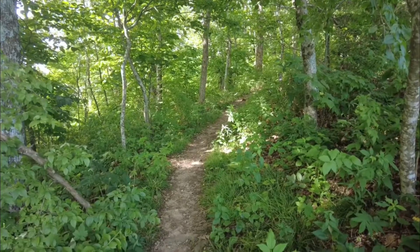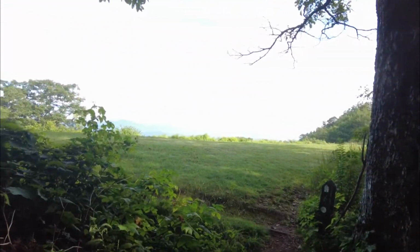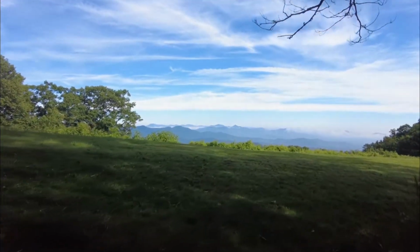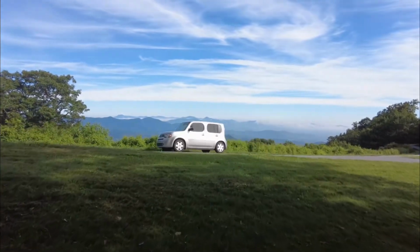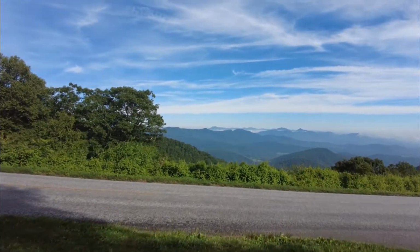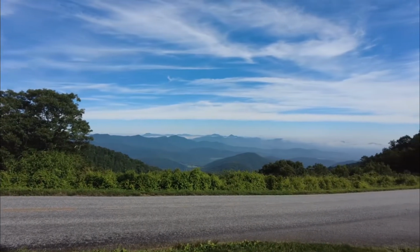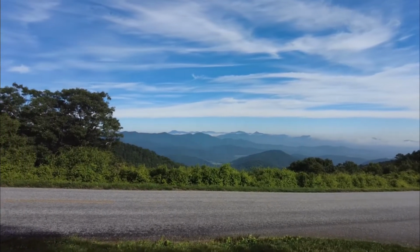All right, that's where I came from. And this is where I'm headed. What an awesome view, coming back out on the parkway. Look at that. That's looking back into Buncombe County, the Inca Candler area.